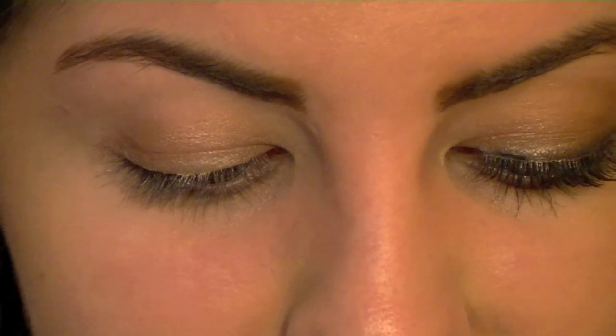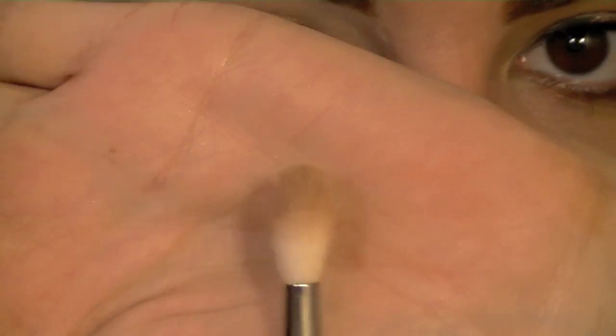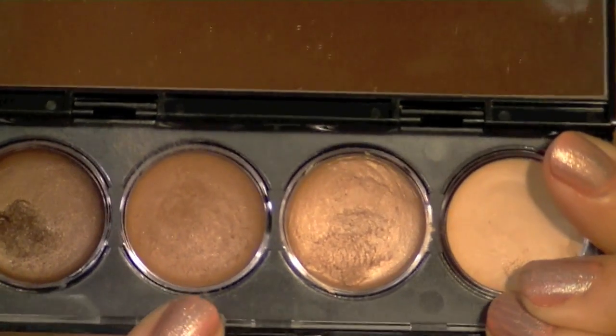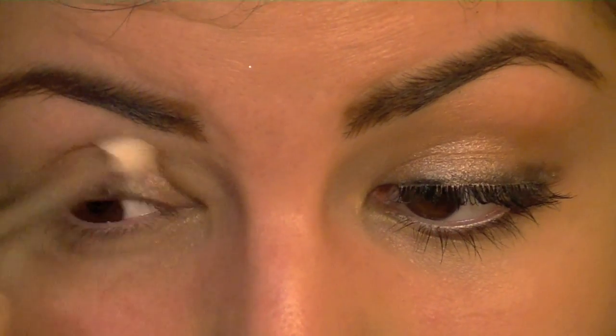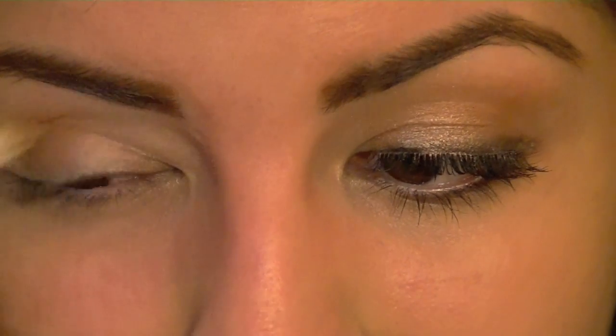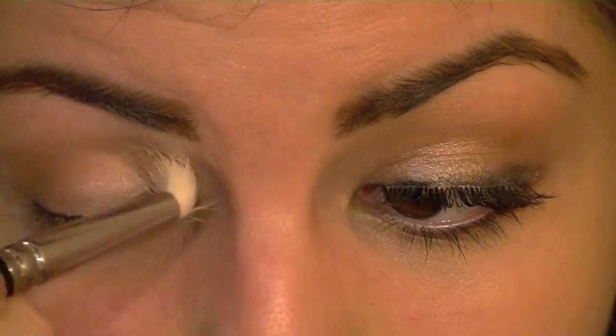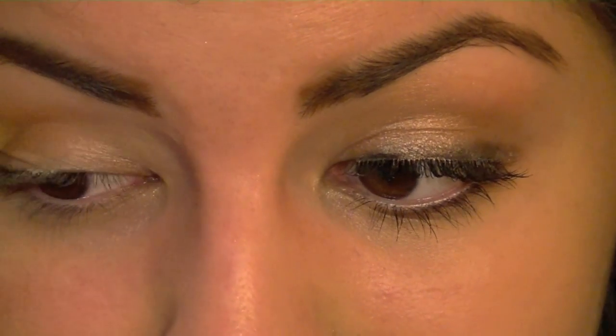Next we're going to take a soft dome brush. I'm using MAC's 222, but any round, fluffy dome brush, crease brush will be totally fine. And I'm going to take the next colour along, the mid-tone light brown colour. I'm just going to dab that on to my brush, and I'm going to place this in the crease. Just doing windshield wiper motions back and forth. This is just to add a little bit of dimension to the eyelid.